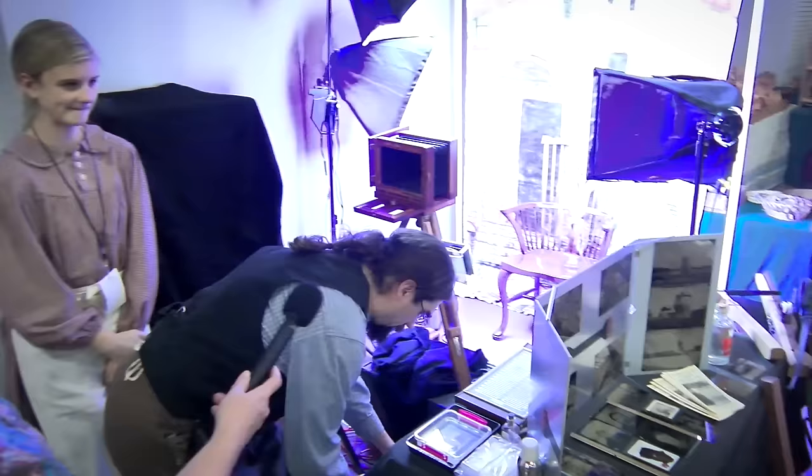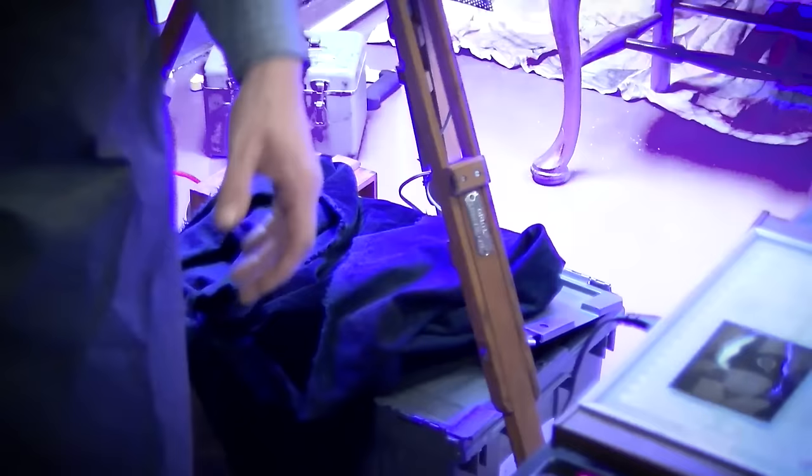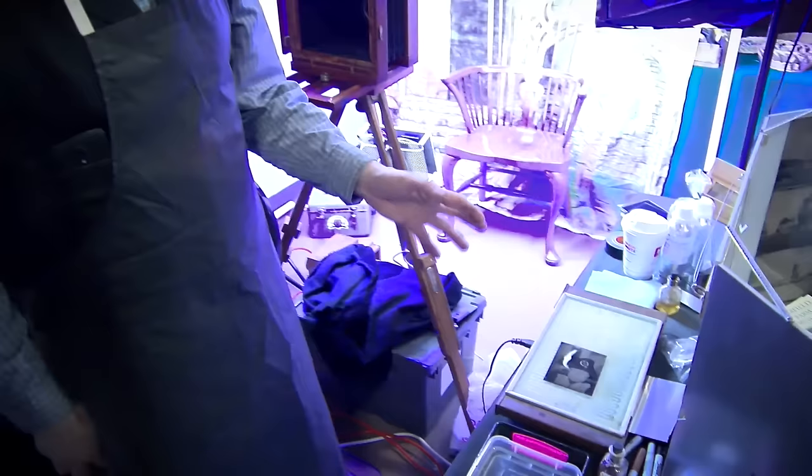Now, the whites on these plates are metallic silver, so they'll tarnish. One thing you'll notice, as the plate dries, is that it will lighten up substantially and it'll darken up again when I put the varnish on.